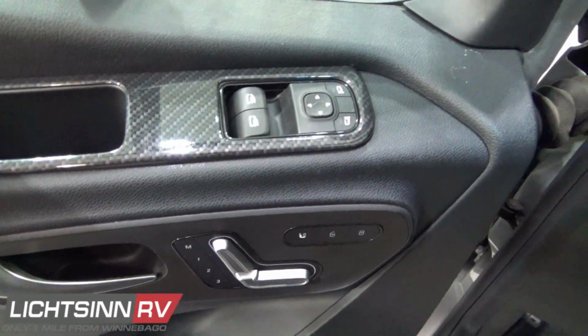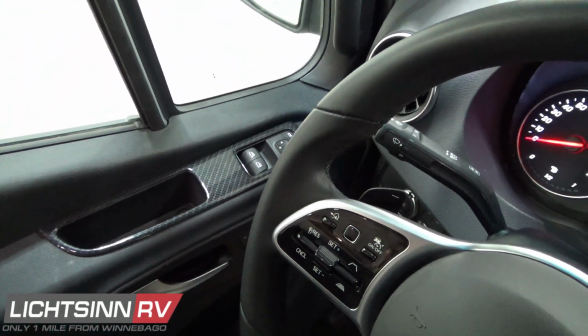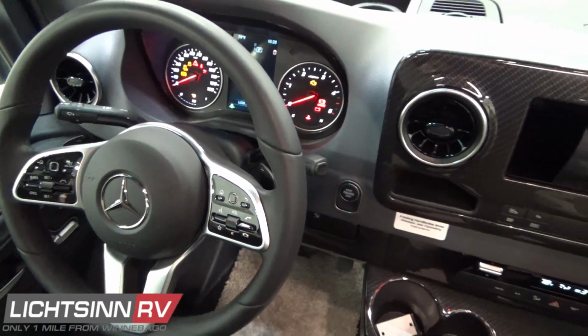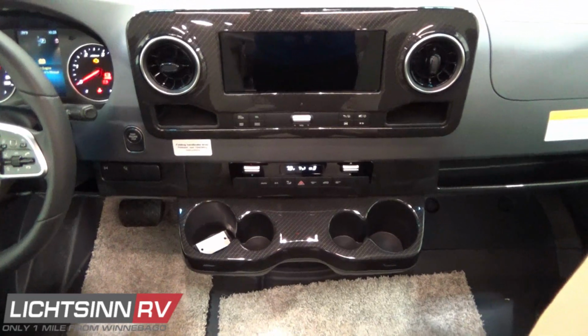Continuing on with the instrument panel applique and the carbon fiber appearance. Paddle controls underneath the steering wheel to run this like a clutchless manual transmission if you'd prefer to do that. And then sliding over is the oversized MBUX system.